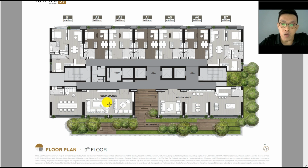That's also where there are some facilities on the 9th floor. Remember just now we said there's this tea terrace, which is essentially, in other words, like a function room, co-kitchen and all that stuff. So it's here. There are 3 lifts to service the entire building, which is fine. And actually there's a 4th, a fireman lift.